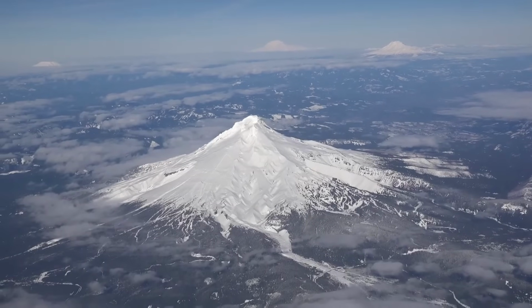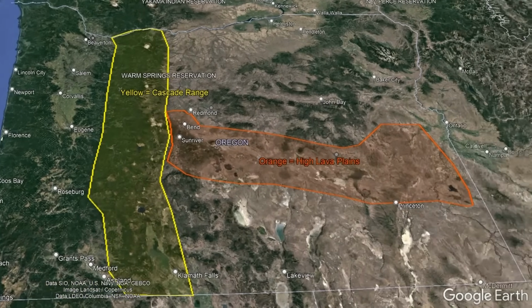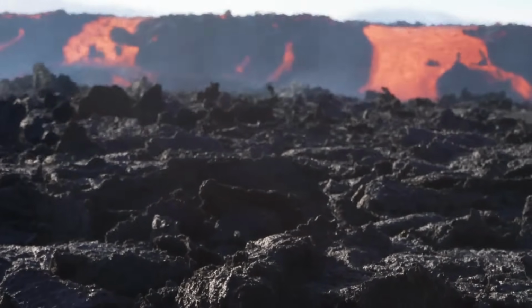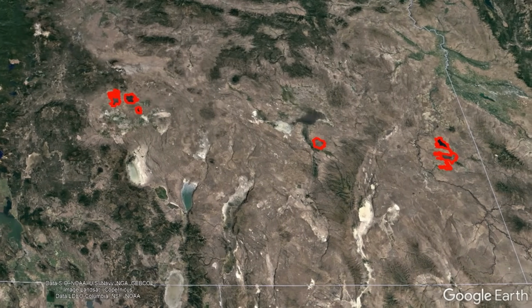Yet, it might come as a surprise to some people that the Cascade Range doesn't contain all of the state's volcanoes, as to the east there is a strange province known as the High Lava Plains where, during the last 15,000 years, repeated large outpourings of lava have occurred from multiple complexes, leading to a cluster of black lava fields so large that they are each visible from orbit.